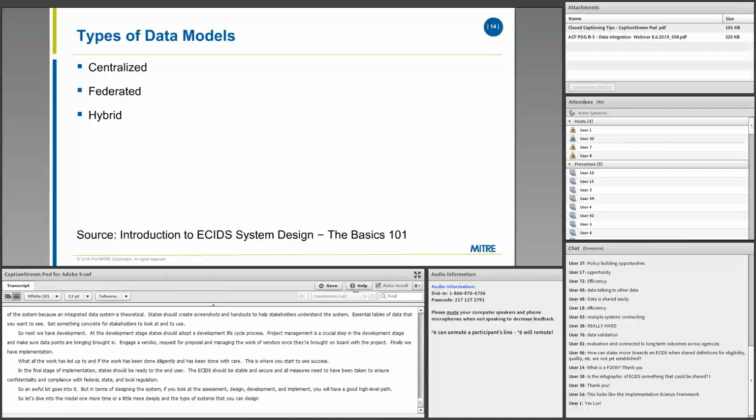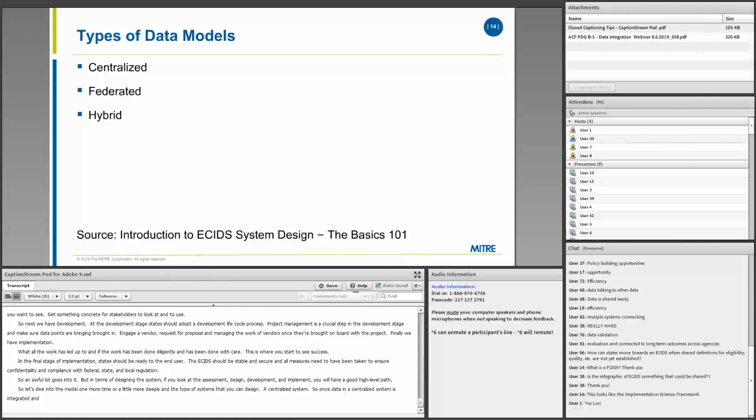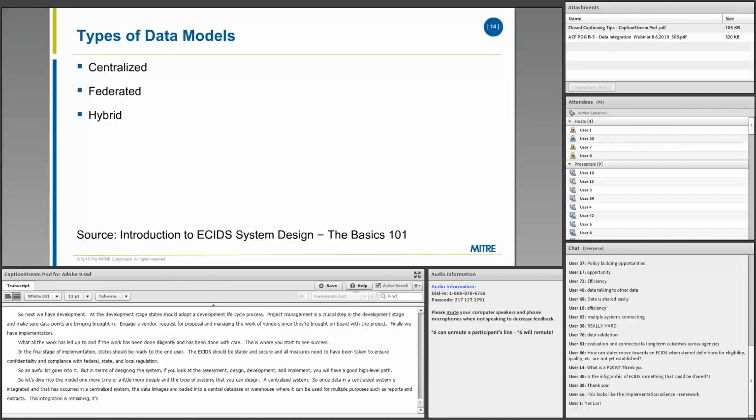Once data in a centralized system is integrated, the data linkages are loaded into a central database or warehouse so they can be used for multiple purposes, such as reports and extracts. And these linkages, this integration, remains. It's stable. It's something that's going to be held over time in a centralized system.